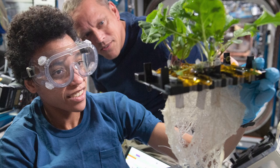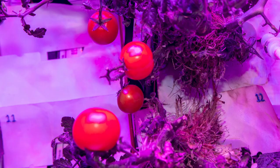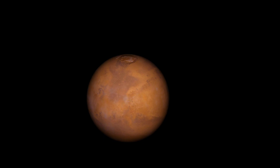Now, what have we grown? Well, flowering plants give us a little reminder of the beauty of Earth. We're also learning to grow and harvest plants for food, which will be useful for long-duration missions to the Moon and Mars. So let's take a look at how our garden grows in space. But watch out for the hot peppers.